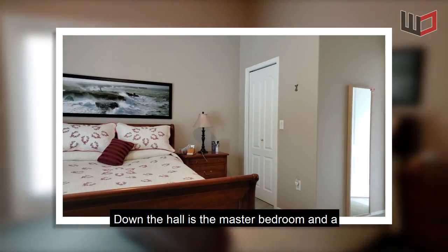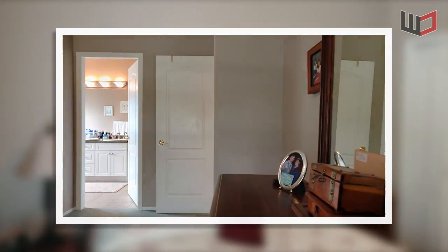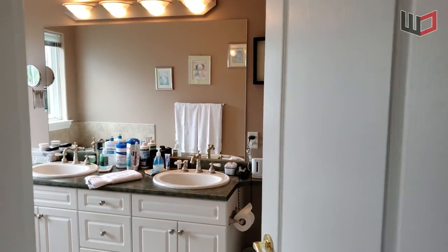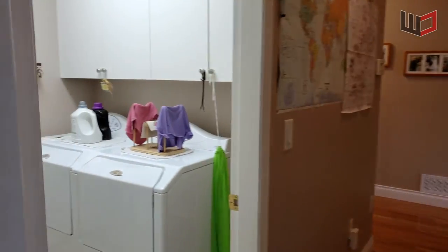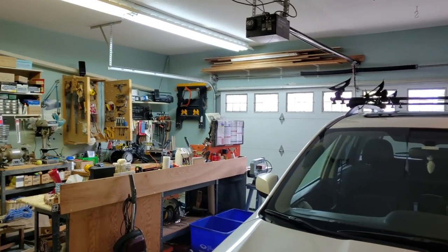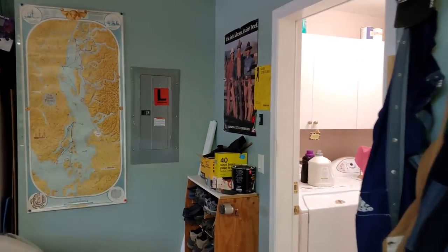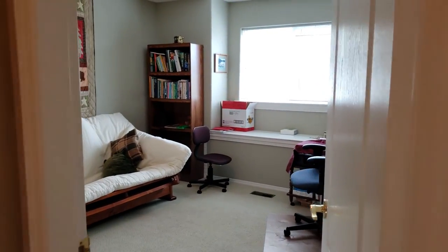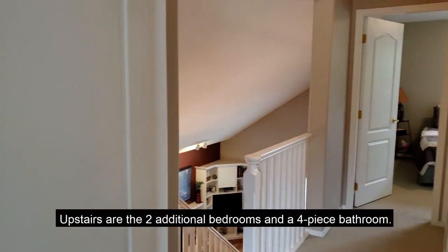Down the hall is the master bedroom and a four-piece ensuite with his and hers sinks. The laundry room, with laundry sink, leads into the two-car garage. Upstairs are the two additional bedrooms and four-piece bathroom.